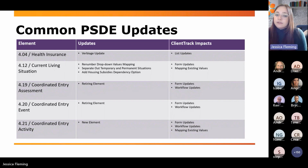And next up was the current living situation. In the exact same vein as the prior living situation and exit destination, you will have your dependent question that will ask about the type of subsidy, if you select that the client is currently living in a rental by client with some sort of housing subsidy. And then also there is the separation of the temporary and permanent situations in the headers. HUD has clarified how to display that to users, so that will be there as well. And that will entail form updates and also mapping of the existing values that you have selected for current living situation. So none of that data will be lost. It will all just be mapped over.